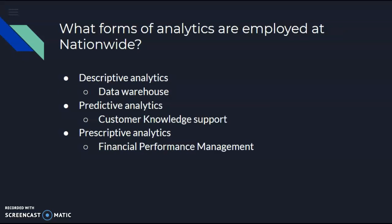What forms of analytics are employed at Nationwide? The forms of analytics that are employed at Nationwide are descriptive, predictive, and prescriptive. The data warehouse of the company is supported by descriptive analytics for all of its functions. Predictive analytics is used to identify the different kinds of customer interactions for the Customer Knowledge Store, while prescriptive analytics relates to the financial performance management in order to make forward-looking decisions based on current situations.